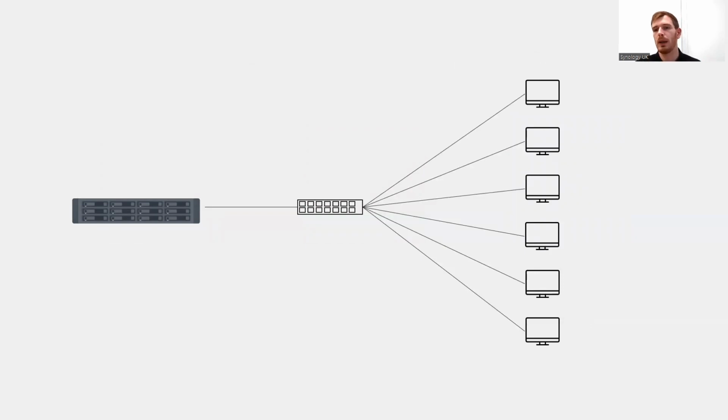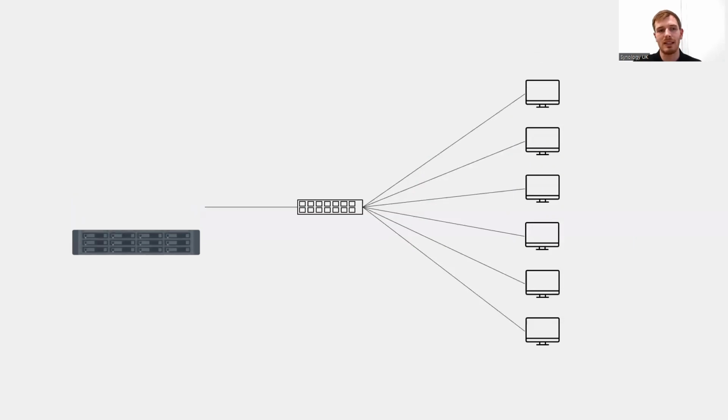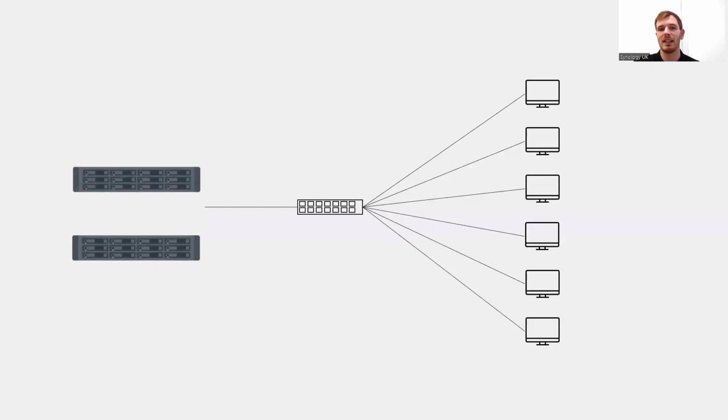Of course, there's ways around this. We can build a highly available solution. So we've got our simple network, we've got our NAS connecting to our switch, which is then connecting to all of our endpoint clients. Again, we can make this highly available by simply adding a second system and clustering it together, also putting the heartbeat connection in there as well. And this is going to act as our highly available solution. So if the NAS were to go down for whatever reason, the second system can take up exactly where it left off.